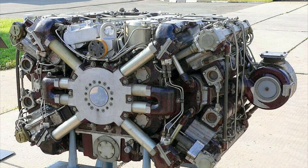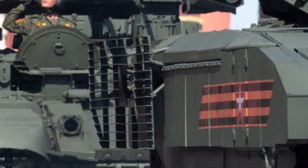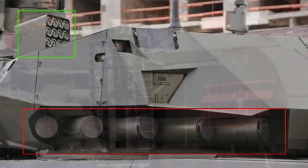In this case, the T-14's engine would be destroyed by fragmentation, which would immobilize the vehicle. But with slat armor present, the high explosive squash head projectile will prematurely detonate upon impact, which will have little to no effect on the vehicle itself.